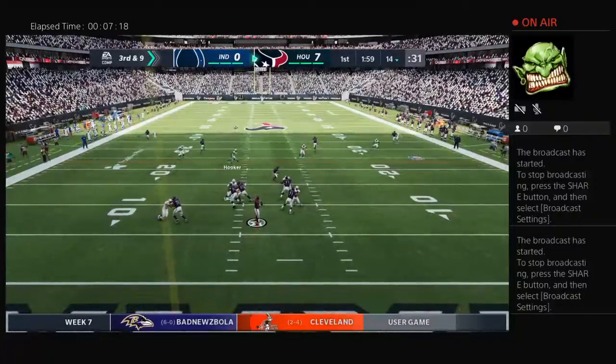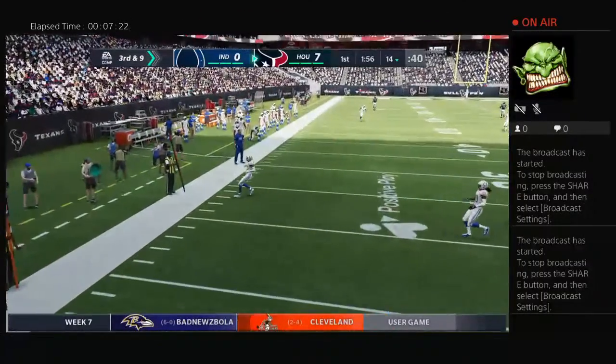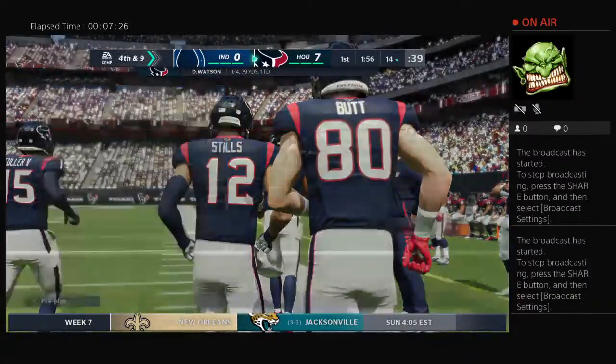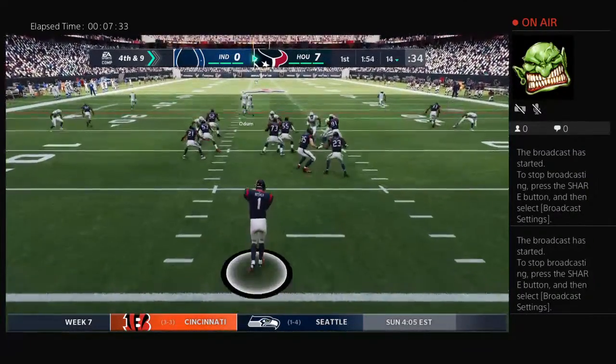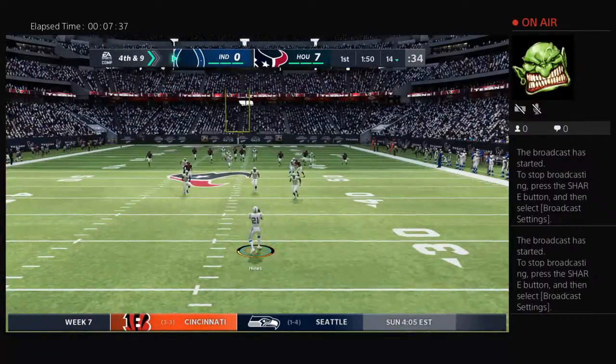Out of the gun, Watson. And this is going to be incomplete. And this is what you want to see from a defense. Give up an opening drive touchdown, that's fine. But how about them going back out there, recommitting themselves to the task at hand, and forcing a 3-and-out and giving the ball back to their offense.